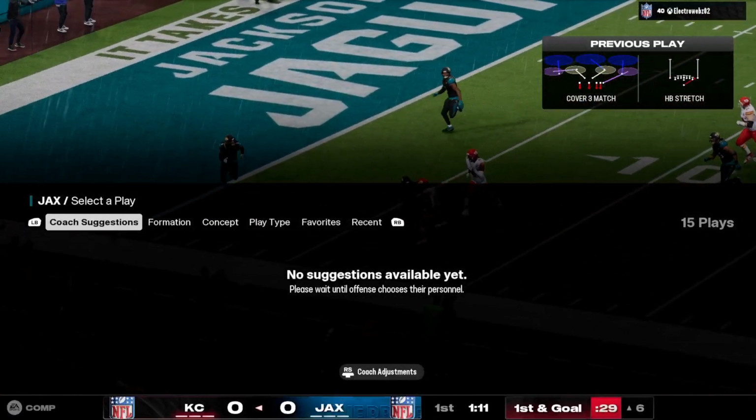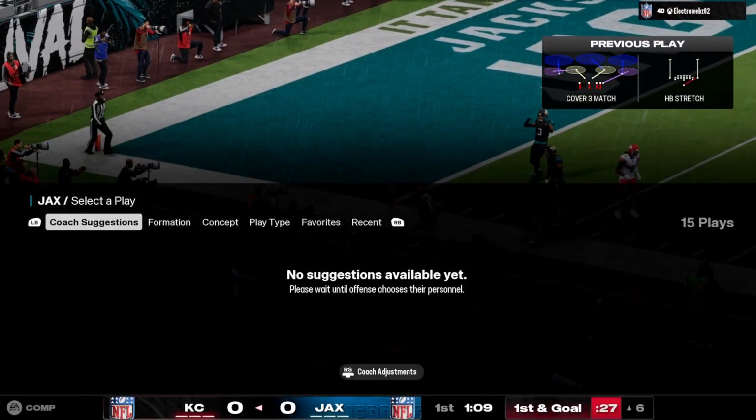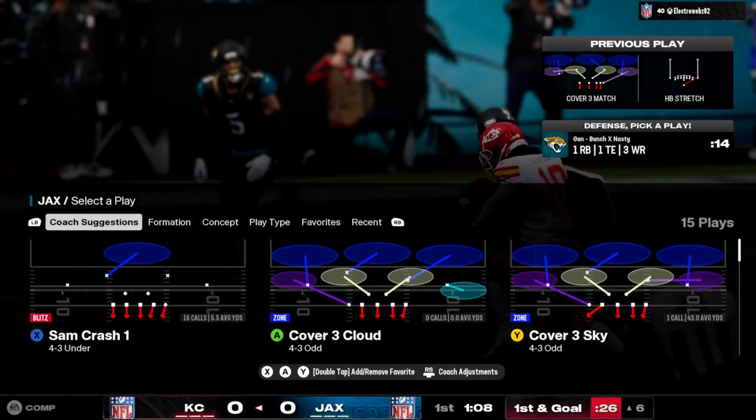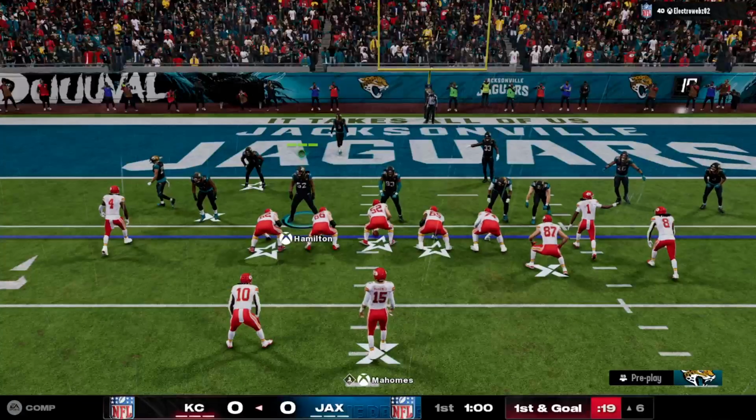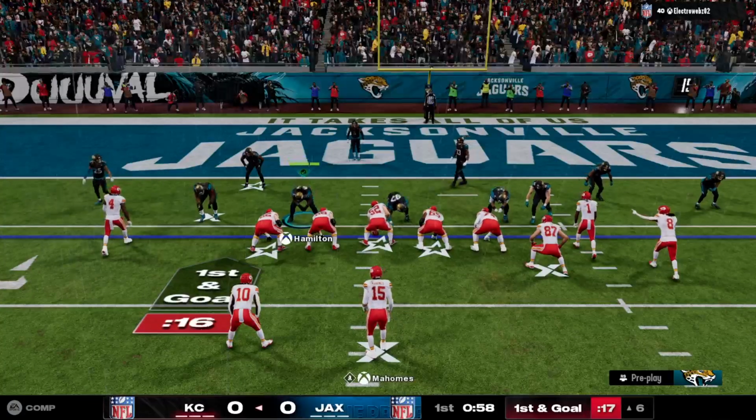Now that 3rd down call that they had ready, well, they could stick it right back in their pocket for a later occasion. This drive has been excellent. A few shots now. It's starting with 6 as they come up on it. 1st and goal.